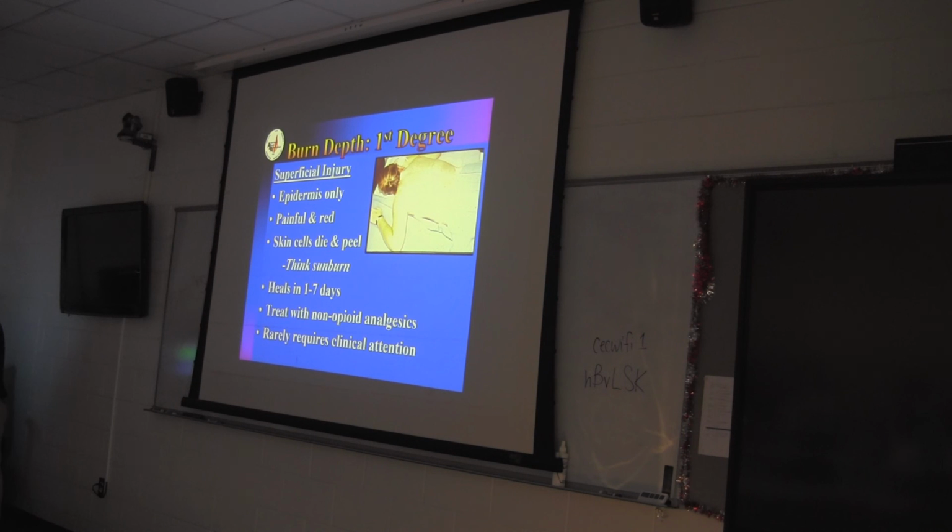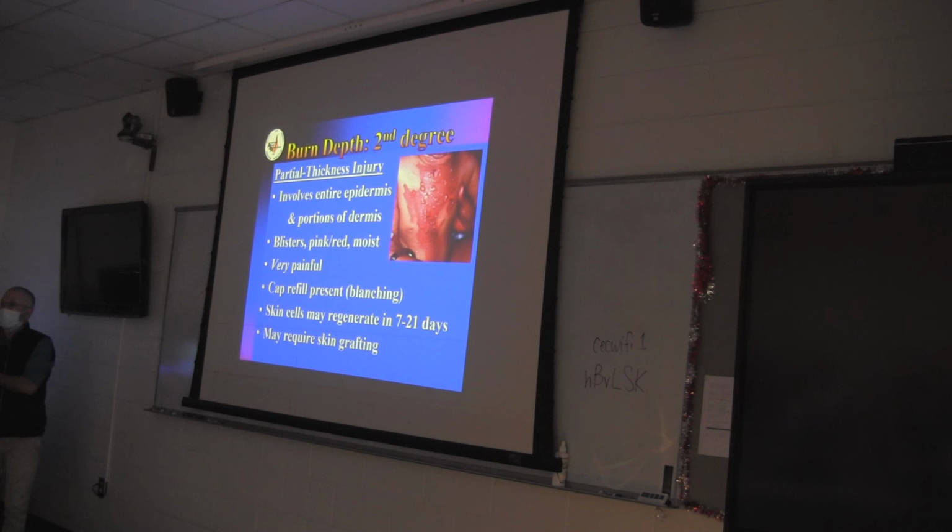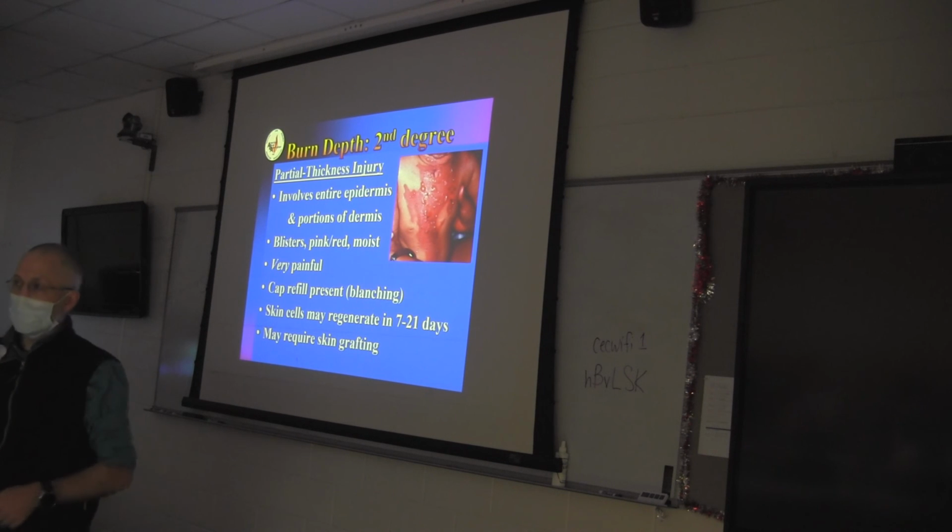What happens when you penetrate through the epidermis into the dermis? Well, now you're at least to second degree. Most important word on this slide is blister. The hallmark of second degree or partial thickness, and I say partial thickness because I'm partially into the thickness of the dermis. Not completely, that's third, but I'm somewhere in the dermis, but it's blistering. Our pain goes to 11.